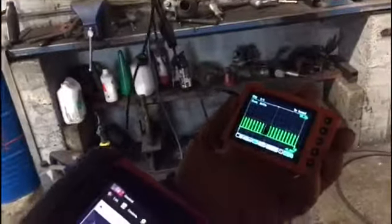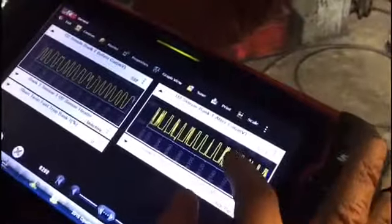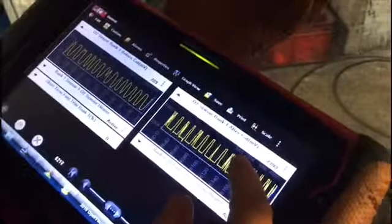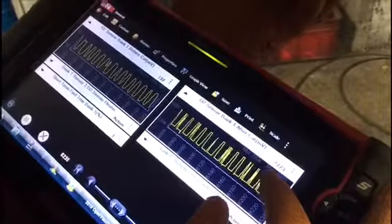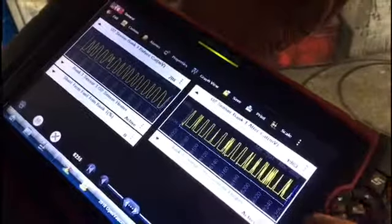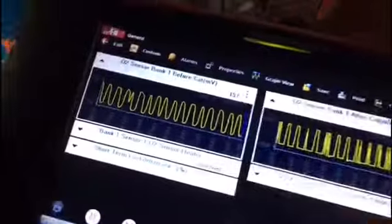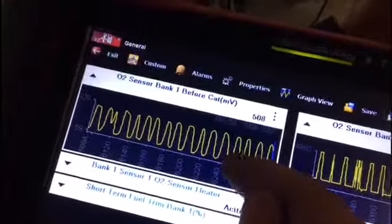So the Lambda sensor after the cat, second Lambda sensor, bank 1 sensor 2, scan tool, we're in live data here, and the scan tool is giving me readings of minimum 2304 millivolts to max 4980 millivolts. Now the range of this sensor should be between 0 to 1 volt, exactly like sensor 1 is doing here, which is working correctly.